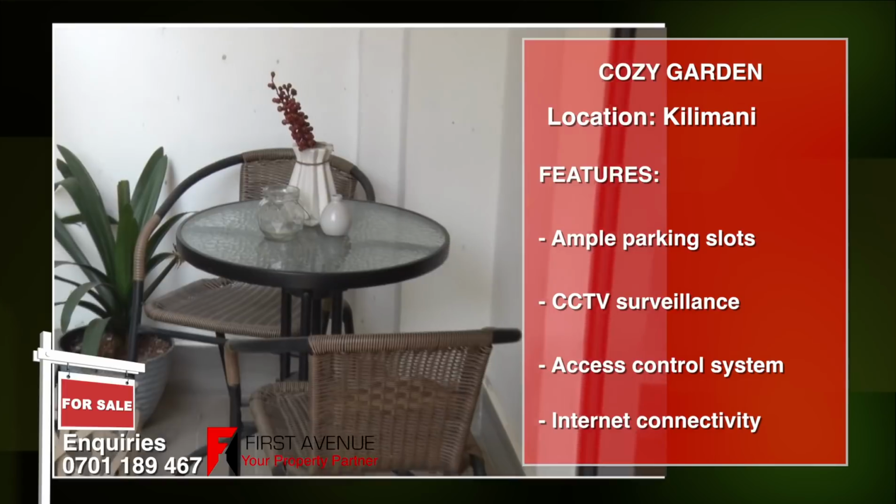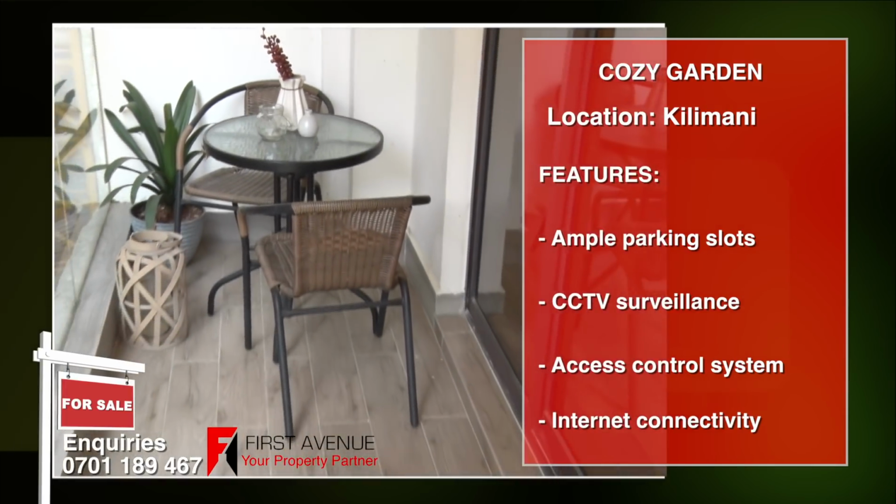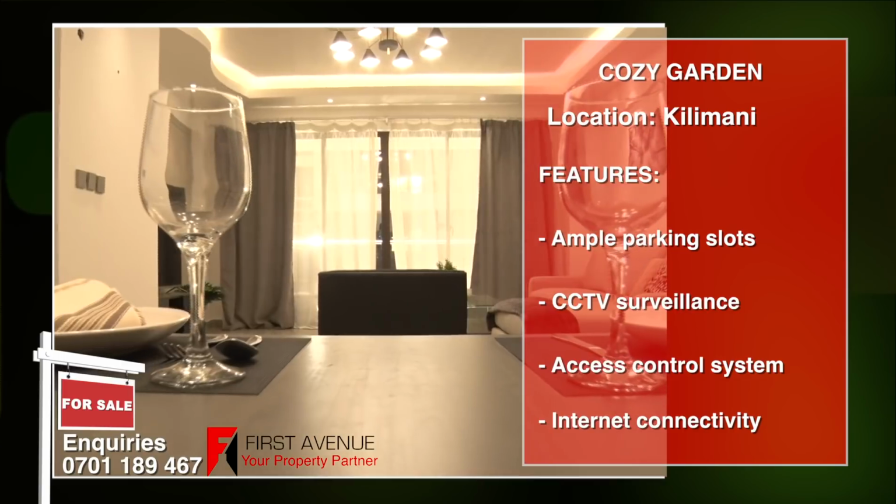This development is in close proximity to schools, shopping centers, hospitals and other recreational facilities.